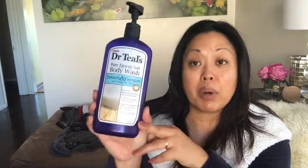Okay, the first thing I'm going to tell you about is the Dr. Teal's Pure Epsom Salt Body Wash. I love this thing so much. I love the pump, I love the smell. I love that it has Epsom salts.